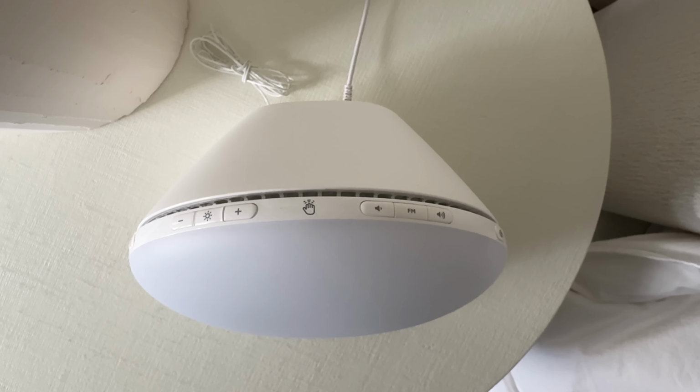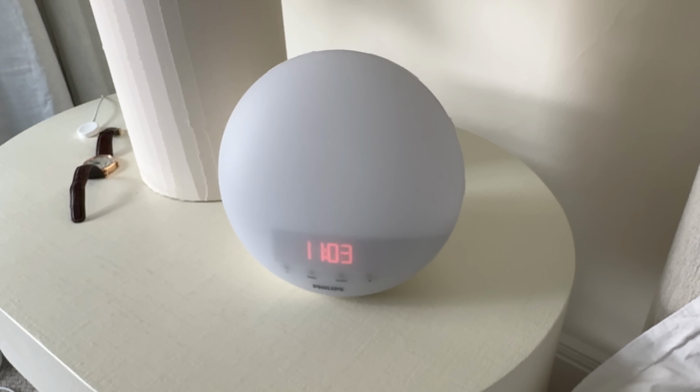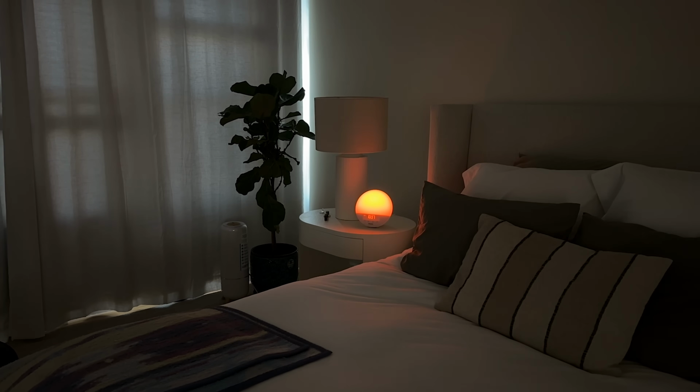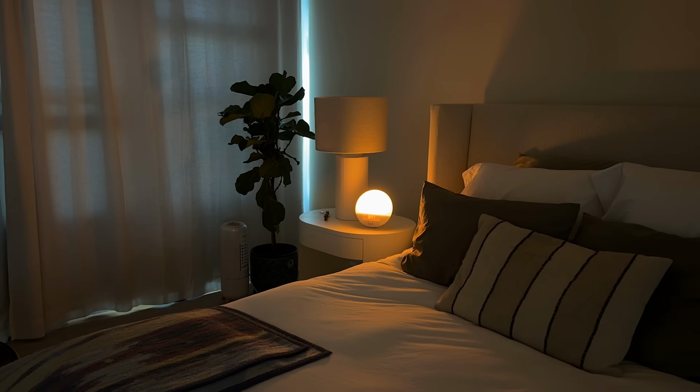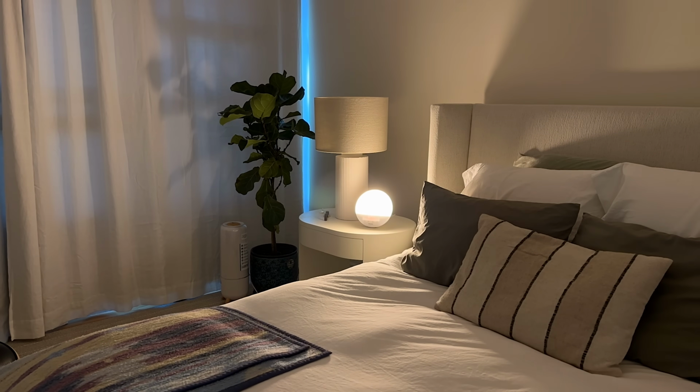Now, the best part about the sunrise alarm clock is that it's proven to regulate your circadian rhythm, and I just feel really rested whenever I use it to wake up. So it's really interesting. If you set your wake up time to say 7 a.m., the light starts turning on right around 20 minutes before 7 a.m., so around 6:40, and it gradually gets brighter and brighter until it's time to wake up at 7.